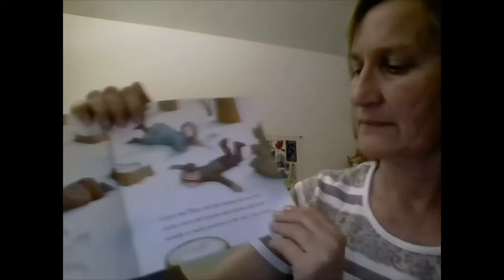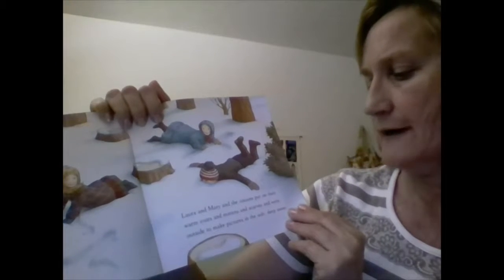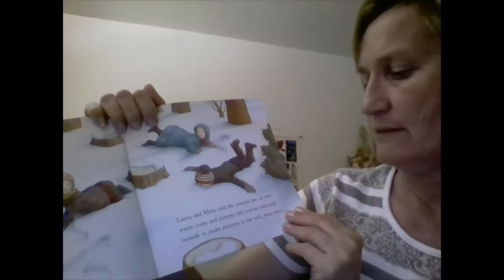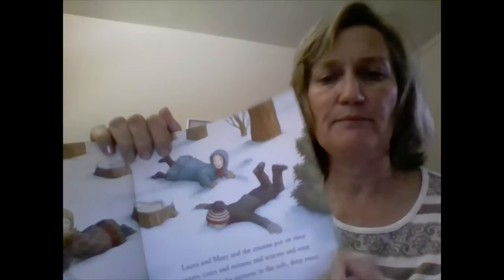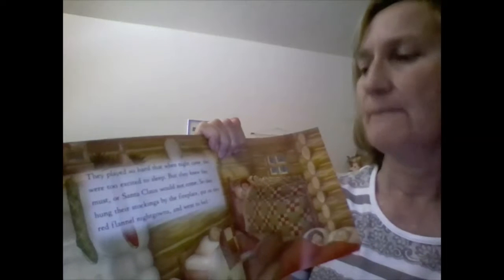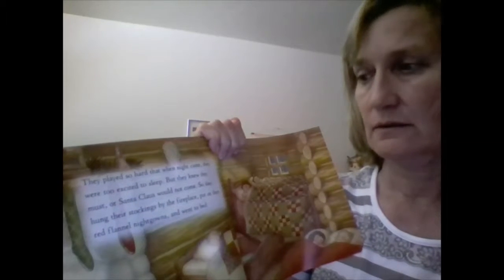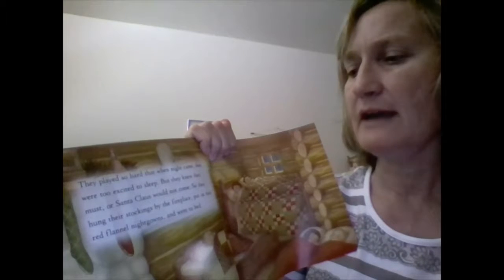Oh, my goodness. Laura and Mary and the cousins put on their warm coats and mittens and scarves and went outside to make pictures in the soft, deep snow. They laid down to make pictures with their arms and legs. They played so hard that when night came, they were too excited to sleep. But they knew they must, or Santa Claus would not come. So they hung their stockings by the fireplace, put on their red flannel nightgowns, and went to bed.